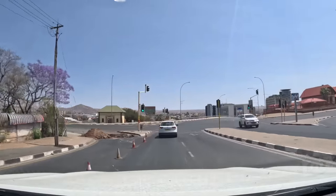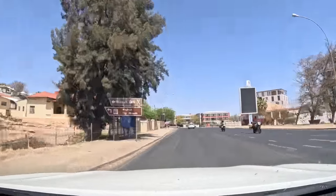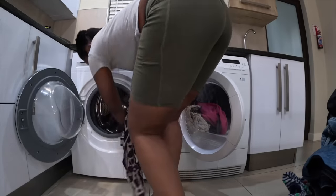Getting to Windhoek, we had one thing and one thing only in our minds, and that was our laundry. I have been changing so many times in Etosha. We had more laundry than we'd imagined we would have after 4 days. Thankfully, our accommodation had a washer and dryer.